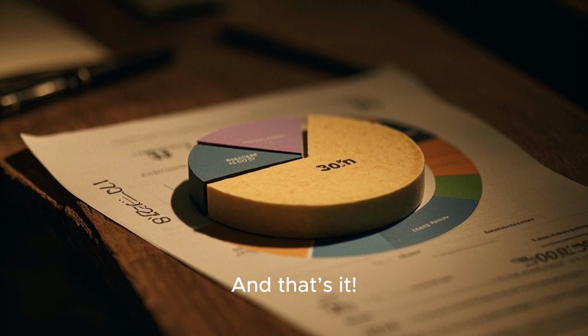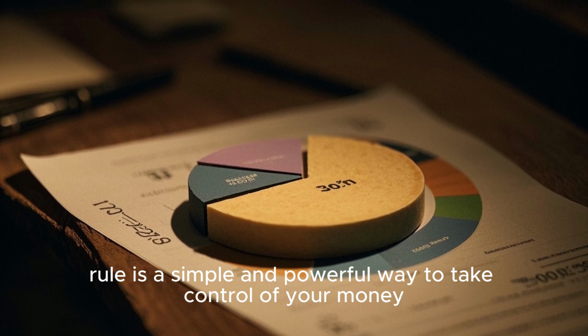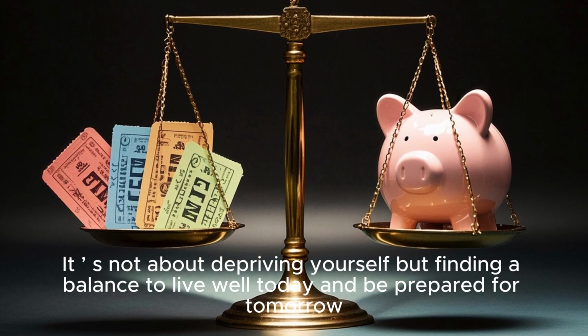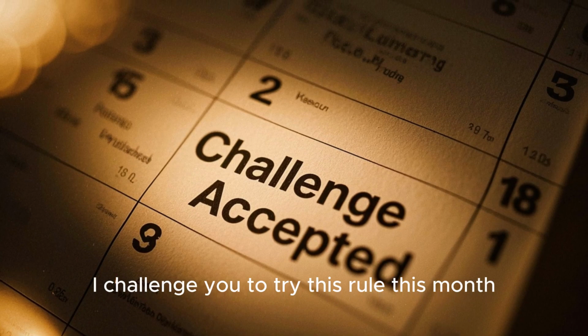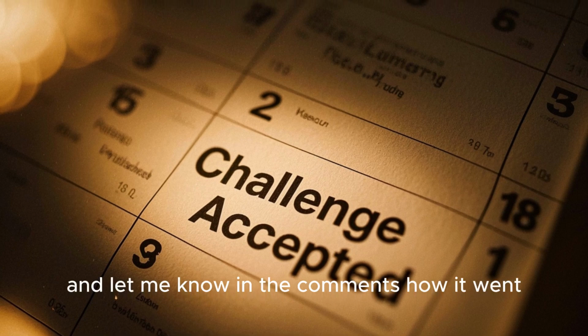And that's it. The 50-30-20 rule is a simple and powerful way to take control of your money. It's not about depriving yourself, but finding a balance to live well today and be prepared for tomorrow. I challenge you to try this rule this month. Calculate your income, divide your expenses, and let me know in the comments how it went.